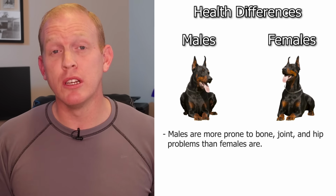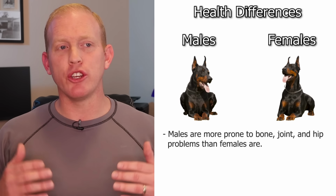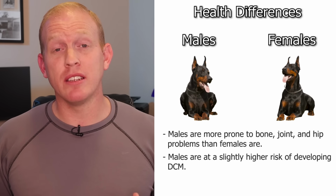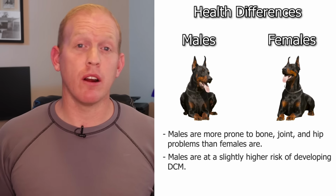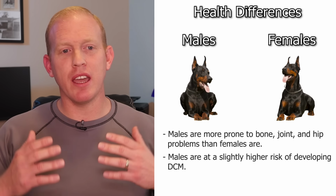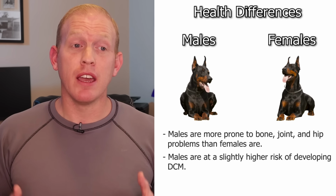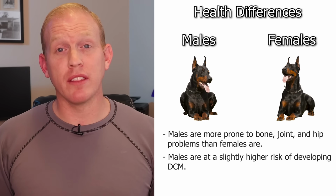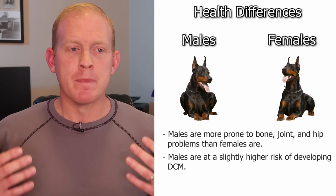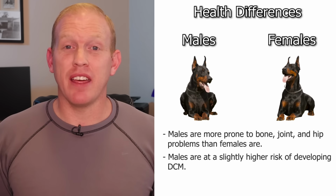Other than that, there was also a study back in 2000, published in the Journal of the American Veterinary Medical Association, and it showed that male Dobermans are a little bit more likely to develop DCM, or dilated cardiomyopathy, at some point in their life. If you haven't heard of DCM, it's a genetic issue that has plagued the Doberman breed for a while now, and it's a chronic thing that almost always takes the life of the dog. It's a heart problem.